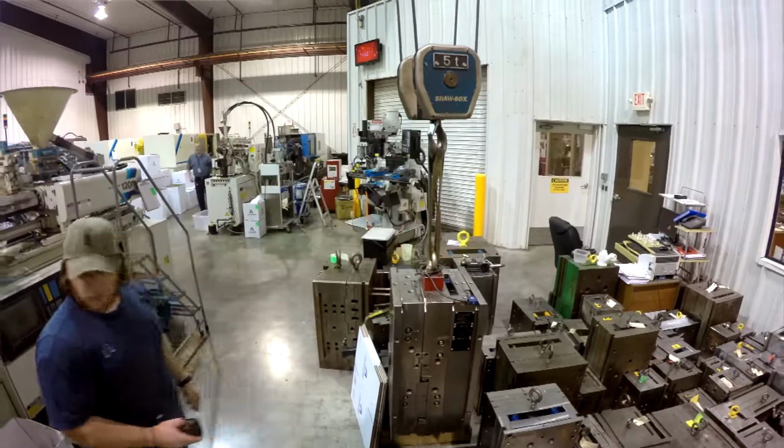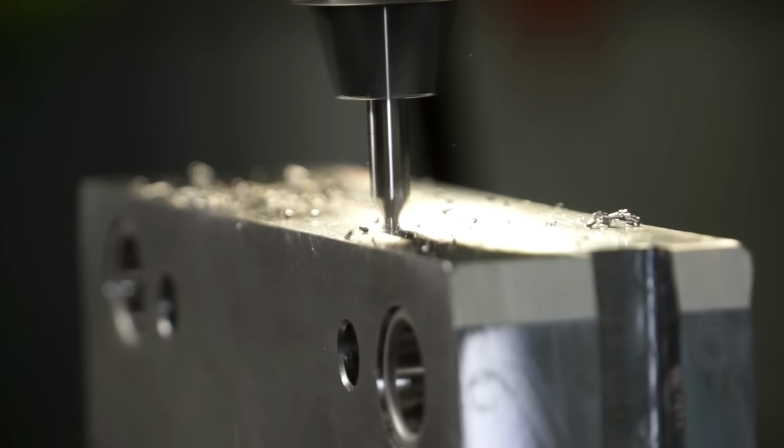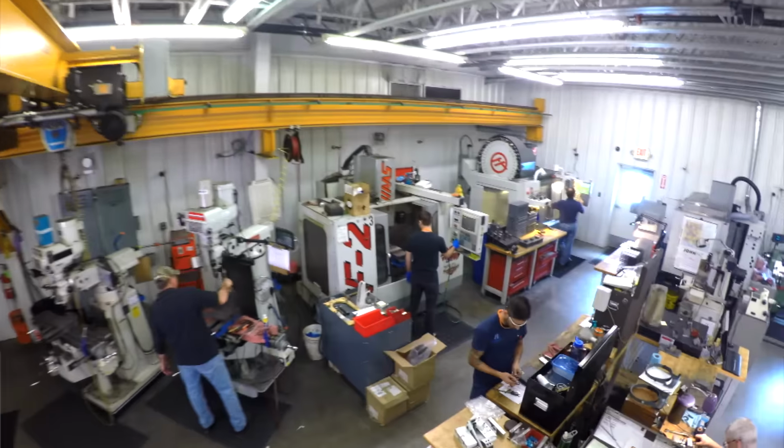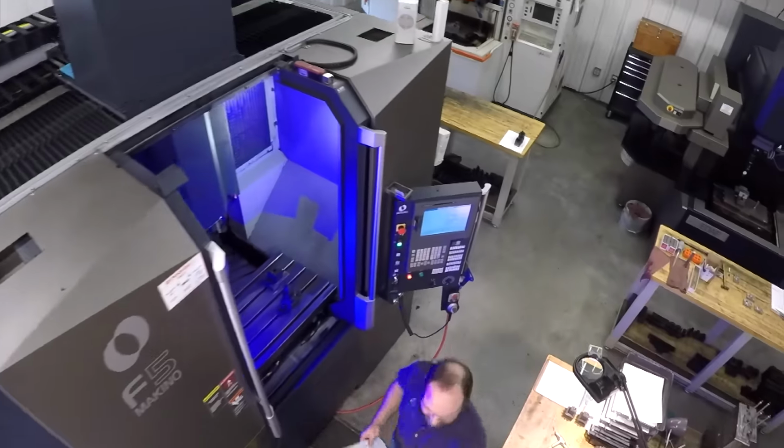We can make it happen because we understand the details that it takes to make products a reality. We build a lot of molds. We've seen lots of different types of mold designs over the years. We're very efficient and we get the job done to have the parts come out of the tool right the first time.